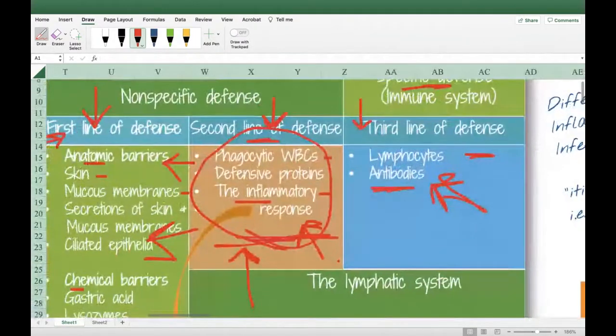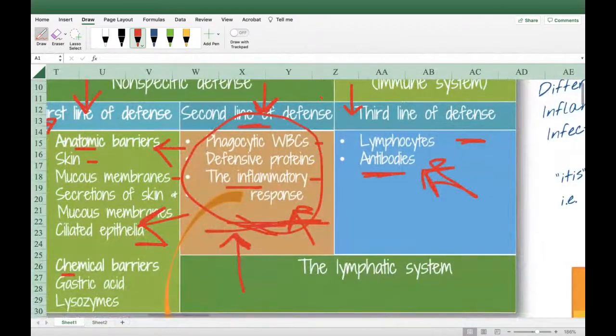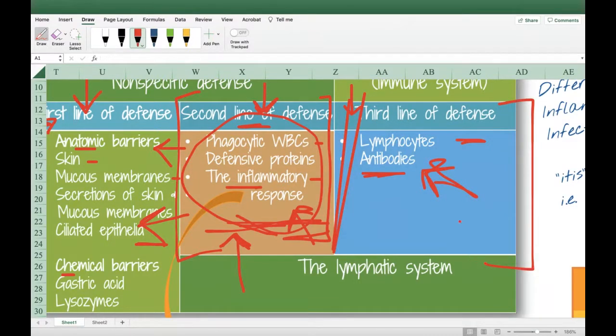Okay, so we actually can move on to, just want to go back over here for a sec, this nice chart we were looking at before. We're going to move on now from everything we were just talking about, which was here in the second line of defense, in that non-specific. We're going to move on now to this third line of defense. Whoops, this would be really helpful if my computer stopped freezing.